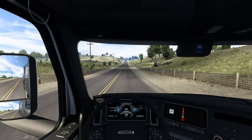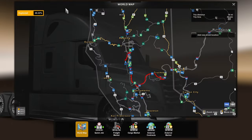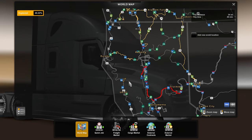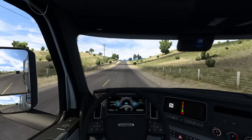Let's head down here through the valley. I guess we're technically in Napa Valley, aren't we? If we look at the map here, and yes, we are getting close to our delivery. I believe this is the Napa Valley area. Am I correct in that? I know you guys will roast me in the comments if I am completely wrong. Let me know. As far as I know, this is the Napa Valley.